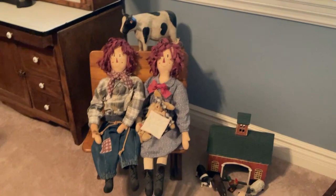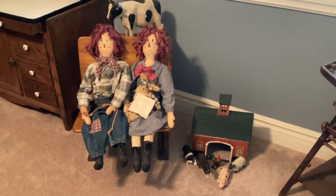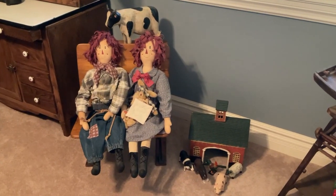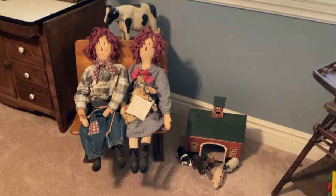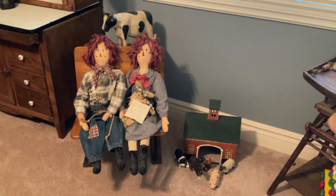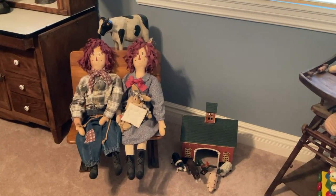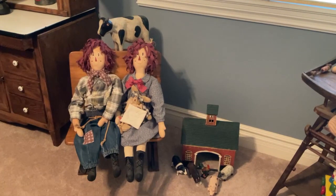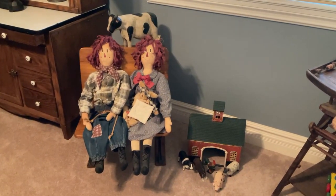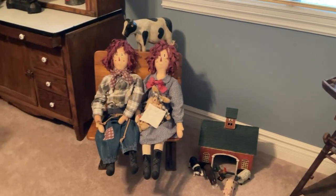And if we go right here, you see that little farmhouse with all those animals? Many years ago, probably 16, 17 years ago, my daughter-in-law and my son gifted that for me. It was under the Christmas tree. It's solid iron, and so it is really, really heavy. All the animals and the barn itself, they're all iron.